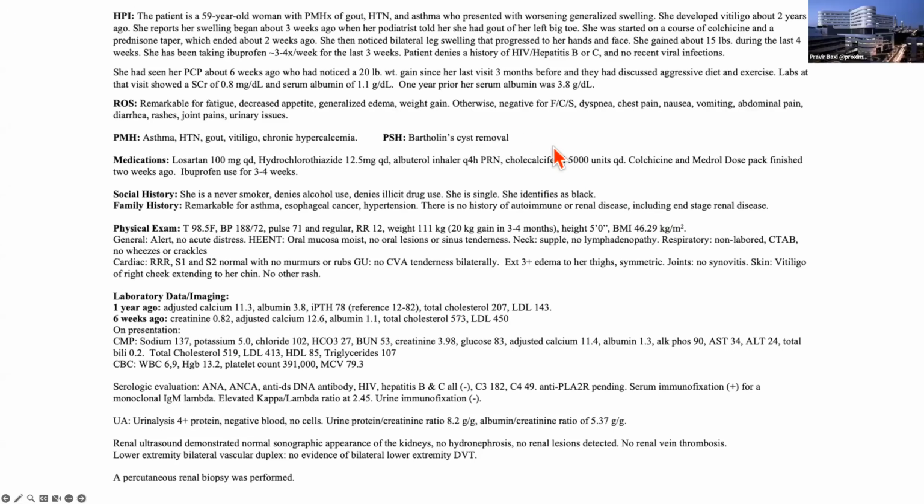Yep. Okay. So this is a 59-year-old Black female with a history of gout, hypertension, asthma, and vitiligo, which was diagnosed 2 years ago, who presented with generalized swelling. A few weeks prior to this, she had swelling in her left foot and big toe, which her podiatrist diagnosed as gout of the big toe. She was started on colchicine and prednisone, which she took for 1 week.